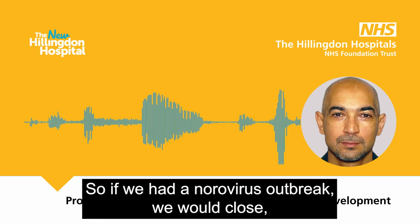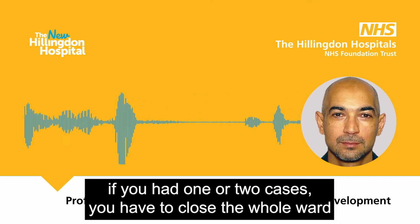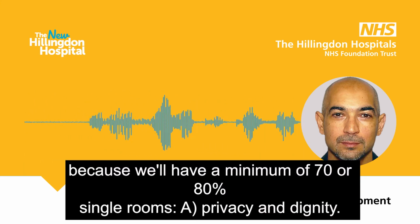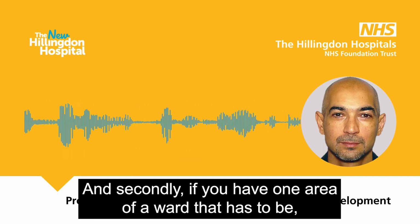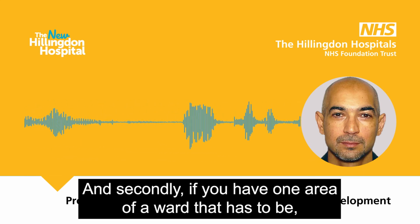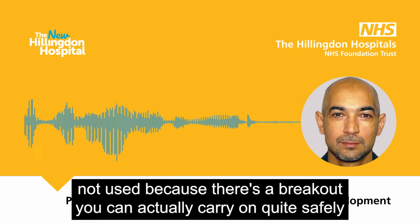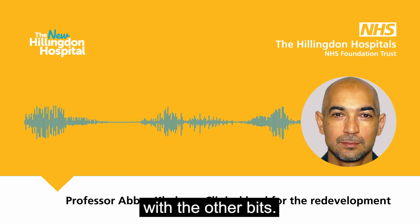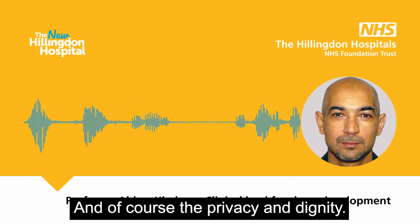So if we had a norovirus outbreak, with 1 or 2 cases, you have to close the whole ward. But we'll have a minimum of 70 or 80% single rooms, for privacy and dignity, and secondly, if you have one area of a ward that has to be closed off, you can actually carry on quite safely with the other bits. And pandemic proofing is really important. And of course, the privacy and dignity.